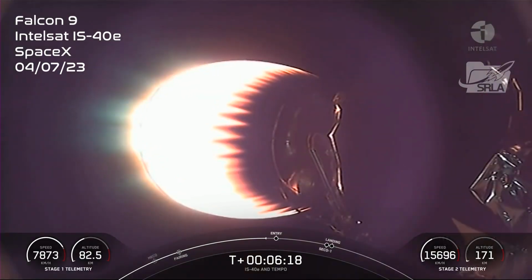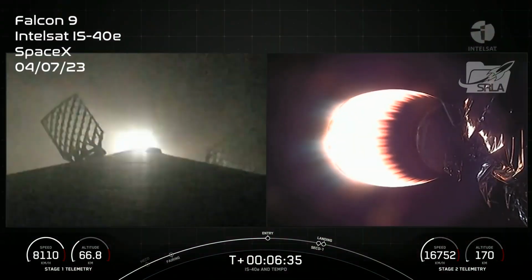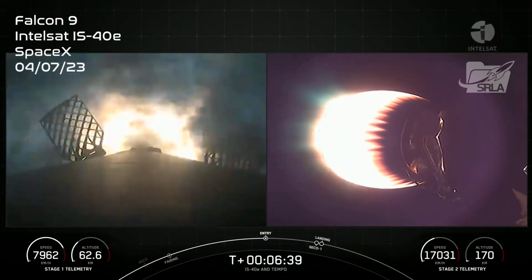For that second stage, we can see that MVAC engine, which is the singular Merlin engine designed for use in the vacuum of space, attached there to our second stage. Stage 1, entry burn startup. Stage 1 FTS is saved.